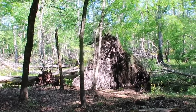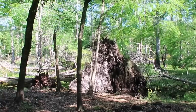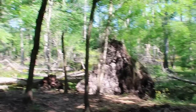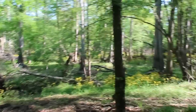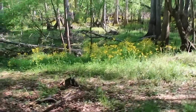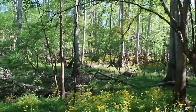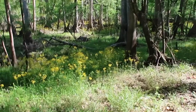Look at the roots of this overturned tree. It's pretty crazy. Wow. And beautiful at the same time. I just love seeing all these yellow flowers. Nice little pop of color. They're probably weeds, I don't know, but they're really beautiful. Just seeing them all throughout, little touches of gold in like the swampy areas.